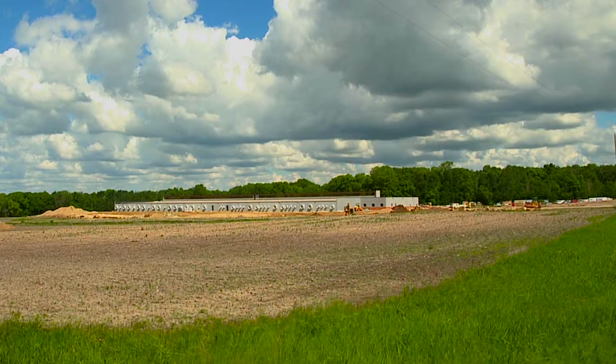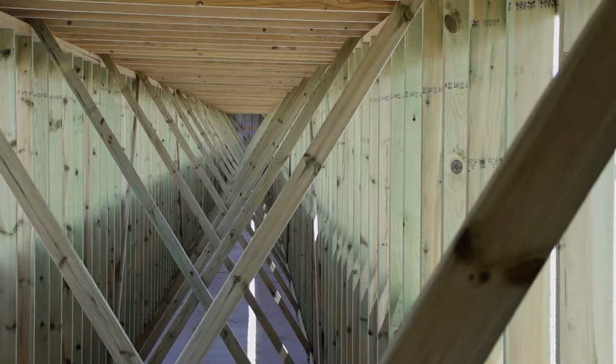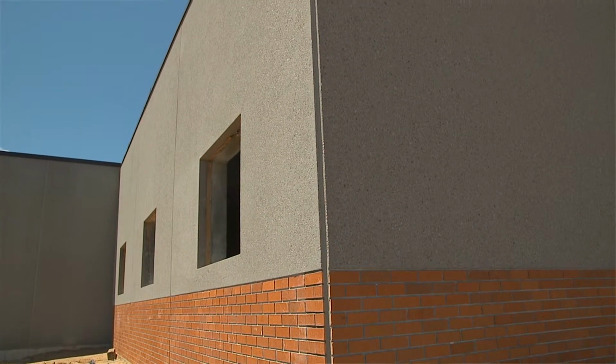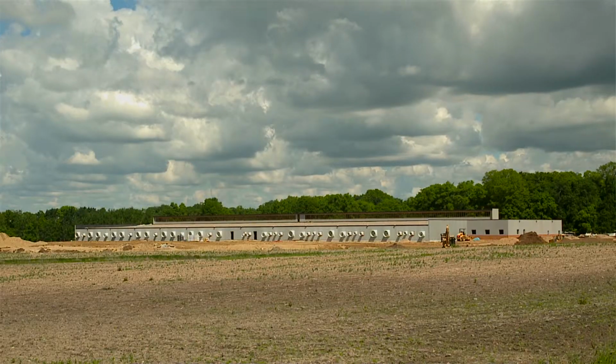I've been involved in building quite a few hog barns. As you look around the massiveness of the structure itself, a lot of the innovations that are in here are going to work well as we move into the future of pork production. As president of the Minnesota Pork Board, I just see a lot of advantages for the pork industry as we look at this type of structure. The longevity and public view of the building, it's going to work well for the industry.